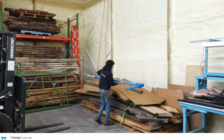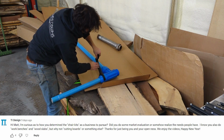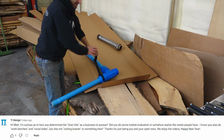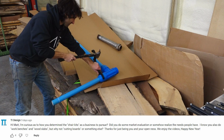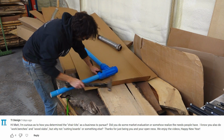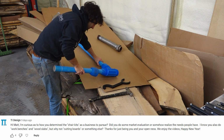So that leads me into this question here from TI Design. How did I determine that chair kits were a business to pursue? Did you do some market evaluation or somehow realize the needs people have? I know you also do workbenches and wood slabs, but why not cutting boards or something else? So this is a great question.